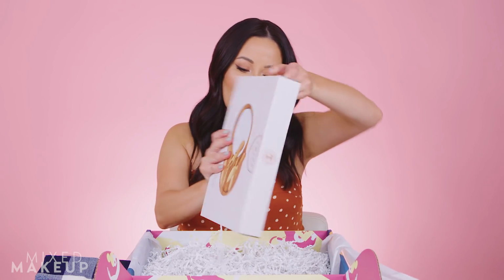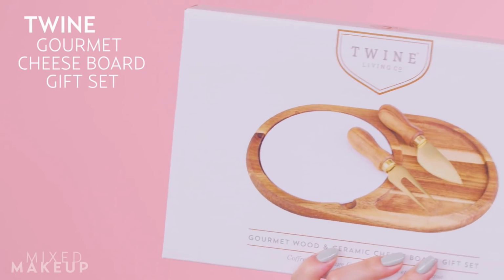And for the last item, I also chose this one. I customized my box. I've been eating a lot of cheese lately. Pregnant mama wants cheese in that third trimester. So this is a gourmet wood and ceramic cheese board gift set. It could also make a really good gift as well, which is what I was kind of thinking if I need to gift it to somebody, you know?